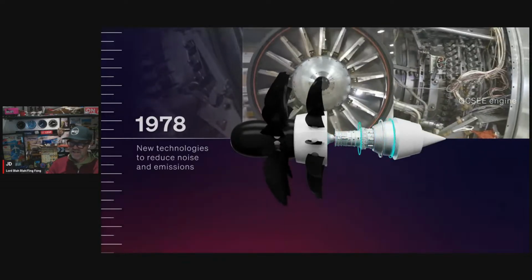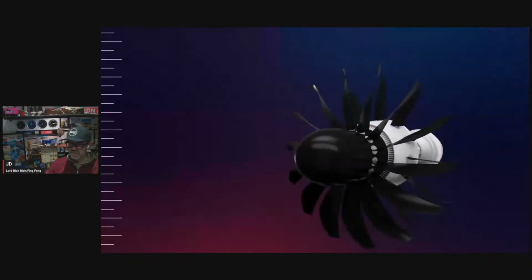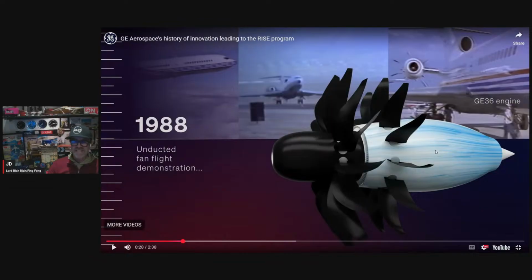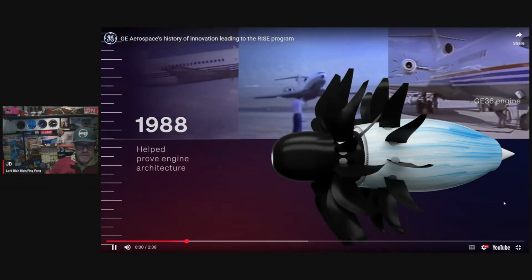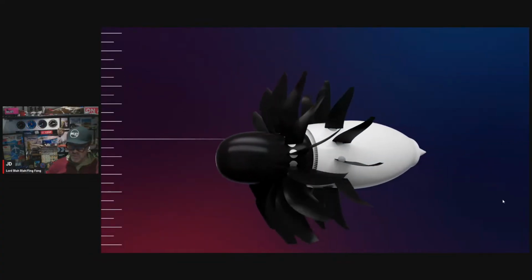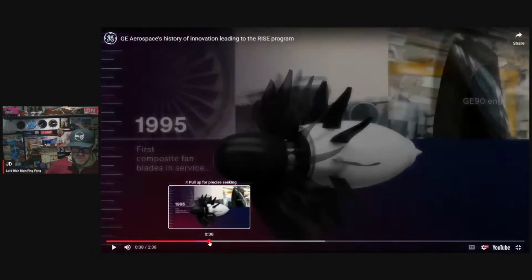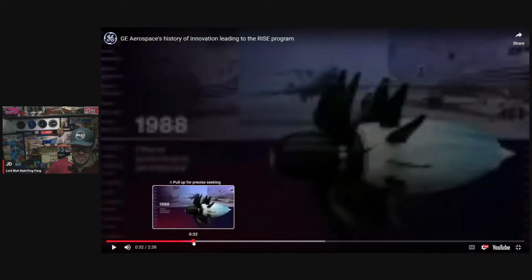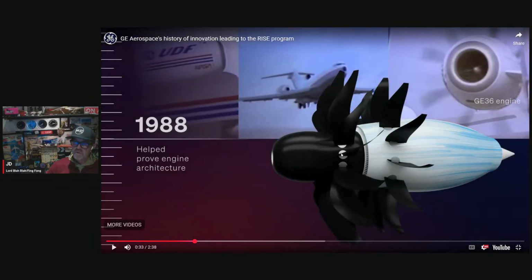Like it. Yeah. 1988. Unducted fan flight demonstration. Oh, wow. 1988. Blimey, on a GE36. Oh, okay. So, yeah, wow. Helped prove engine architecture. Wow. Look, wait. Is that a 727? Look at that. Hold on. That is a 727, man. Wow. You can clearly see it there as well.